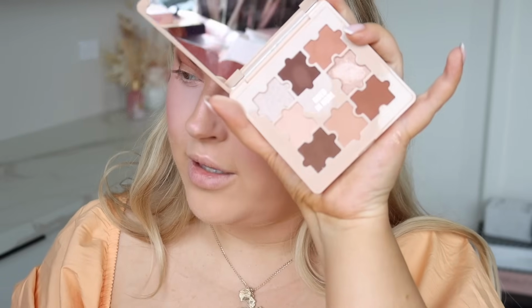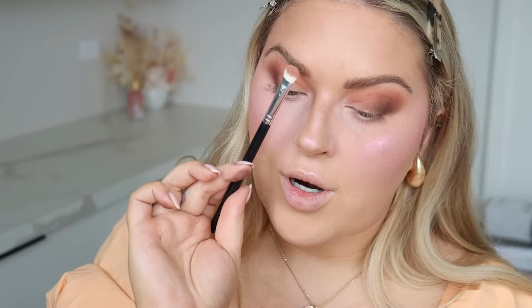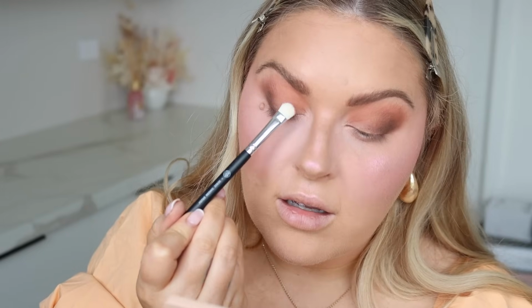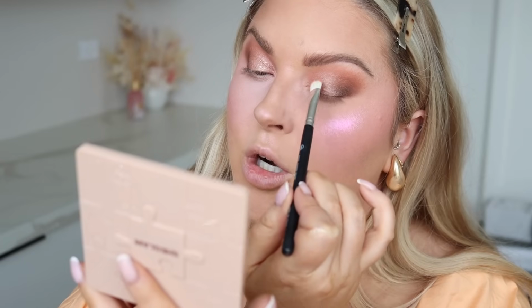Alright, and now shimmer. I feel like shimmers often go on better with fingers, but let's just try a little brush. I'll do this one, the one that I swatched before. Picks up on the brush really nicely though, look at that. Let's see how it applies. Yeah, it still applies amazing with a brush, to be honest, but if you want to use your fingers, you're going to get even more shine, I would say. Really pretty. This is the kind of makeup that just makes me feel really pretty, you know?